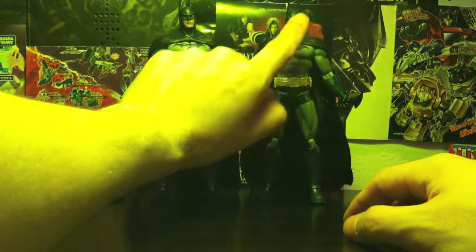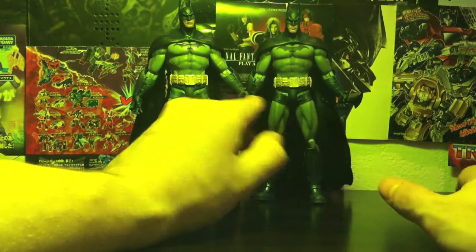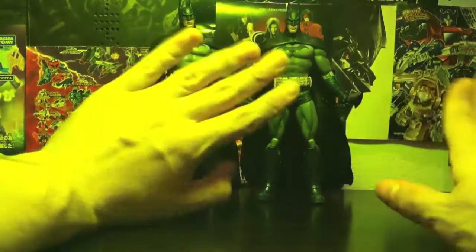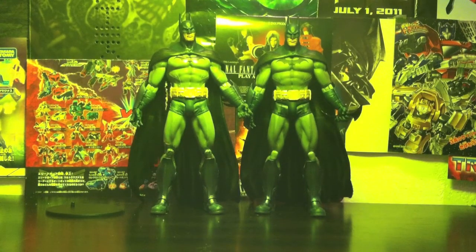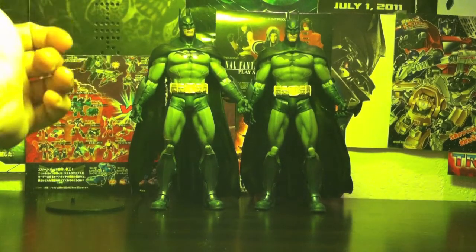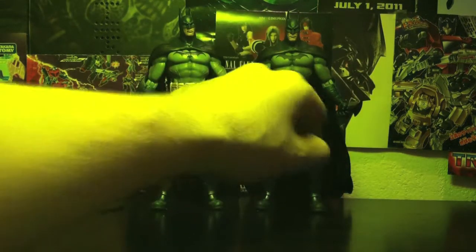Another thing is Batman's skin tone on his face. This one's a bit, tiny smidget, very fair, like a very tiny percentage of skin brightness. He's a bit whiter than this guy, just a bit. Maybe it's just the light that I'm using, but I'm pretty sure that this guy is definitely a bit whiter. Could be wrong, could just be the light. But yeah, and of course the eye. This Batman's looking to the left. This guy is just looking straight at you, and he is ready to kick your ass.